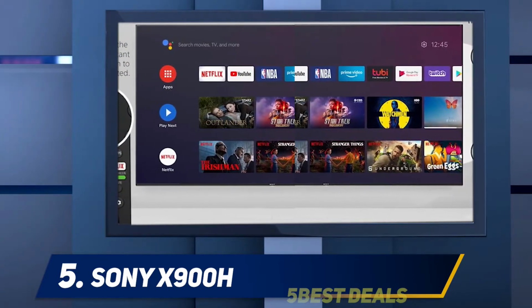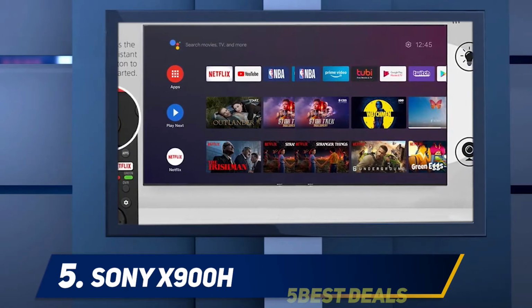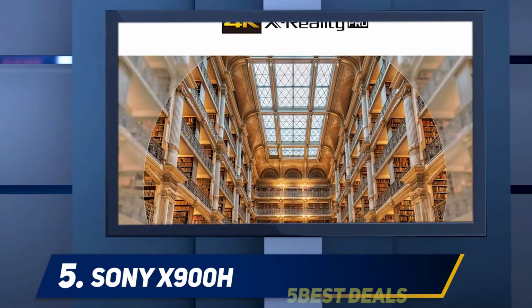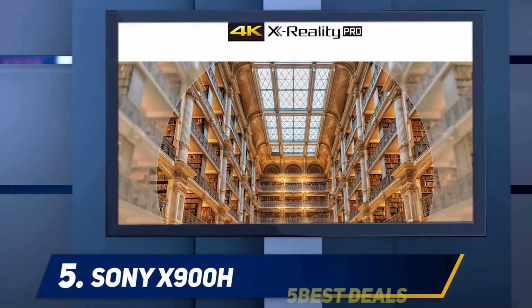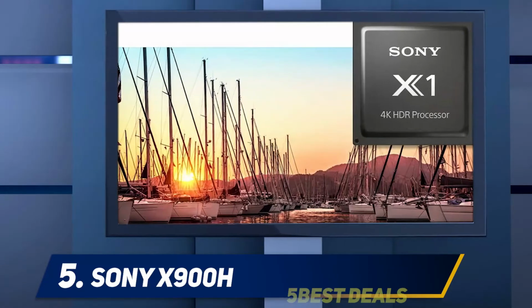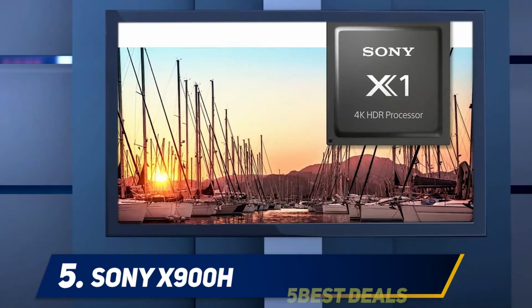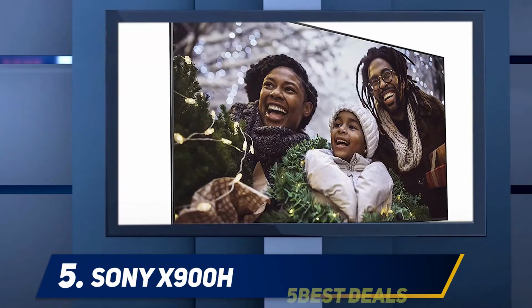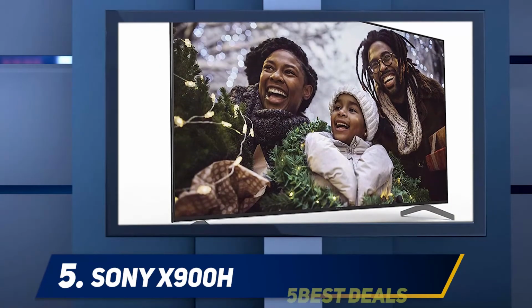Unlike the TCL, it's compatible with the highest quality 4K 120Hz video from the Xbox Series X and PlayStation 5, and unlike any TV at this price, it also has a built-in next-gen TV tuner for upcoming ATSC 3.0 broadcasts. The Sony is also available in a massive 85-inch size, something not offered by TCL or Hisense.